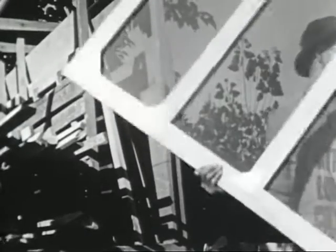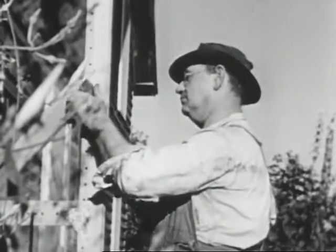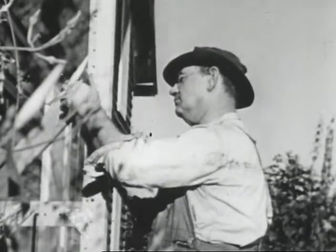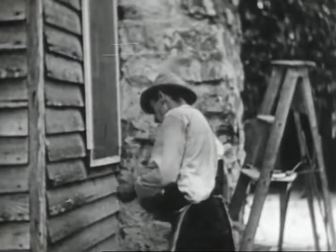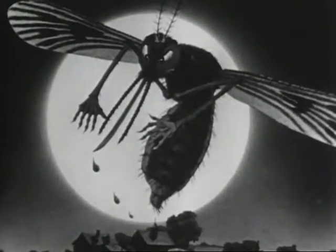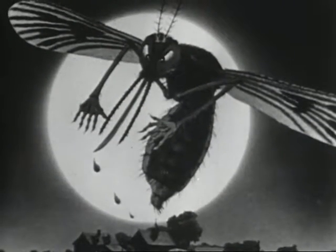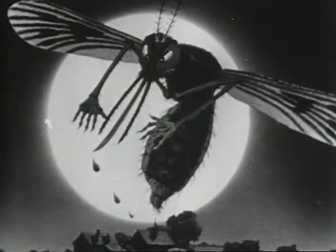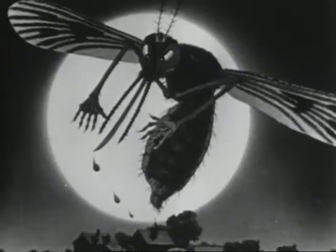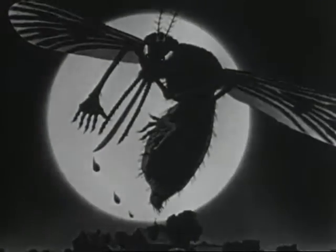What is mosquito proofing? Mosquito proofing is closing all of the cracks, holes, and openings in a building so that the malaria-carrying quad mosquito is kept out. Homes and public meeting places where people gather at night should be mosquito-proofed so that the quad mosquito cannot get in. The female quad flies at twilight and after dark. She bites to get blood and may transmit malaria.